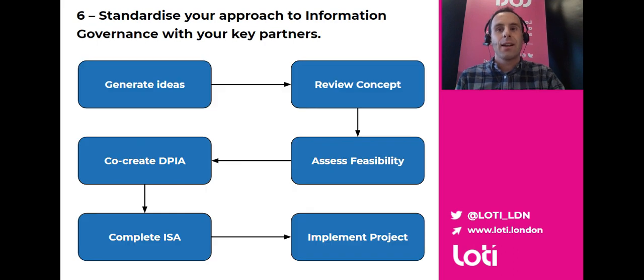Step number 6. I've mentioned here, standardize your approach to information governance with your key partners. Now, again, this sounds dry and technical, but let me frame it like this. It is not enough for individual organizations just to be good with their own data. This is particularly true of local government. The issues, the problems, the opportunities that affect your residents are not neatly confined to your local authority boundaries. You cannot possibly serve them well if you are blind to how those issues, problems, opportunities transcend your boundaries. You need to have visibility and therefore the ability to share data with your neighbors.